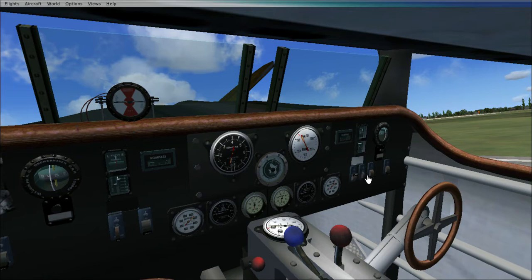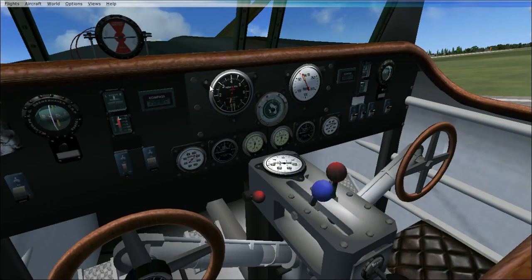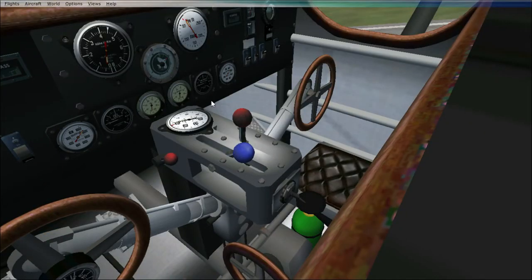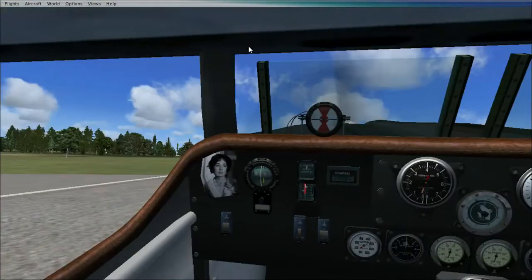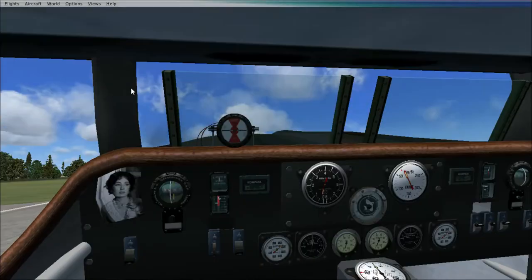Let's get the battery on, altimeter master switch on, and generator, and throw on the navigation lights, get fuel up, and power it on. Beautiful. Alright, that was nice. And the picture of the pilot's wife or something like that, that's actually pretty cool. I like the detail how it shakes because it goes with the wind. That's something I like.